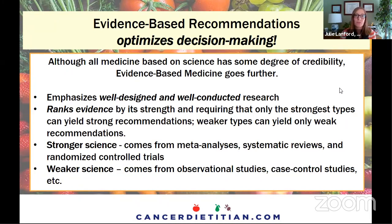It makes that decision-making a lot easier. So all medicine based on science has some degree of credibility, but evidence-based medicine really goes to that next level. It emphasizes well-designed and well-conducted research, so they're not going to waste their time reviewing studies that aren't well done.